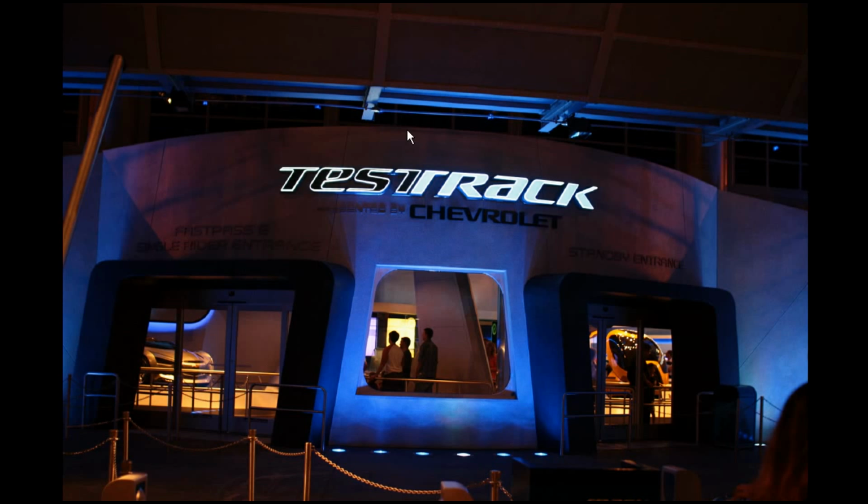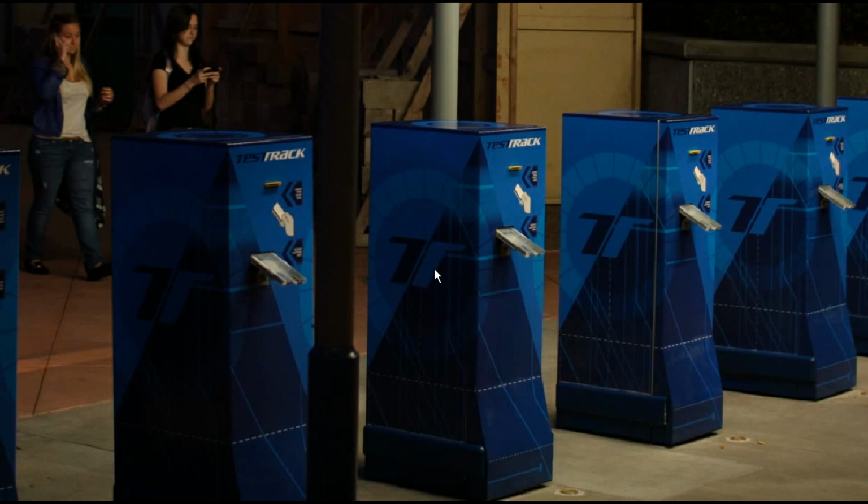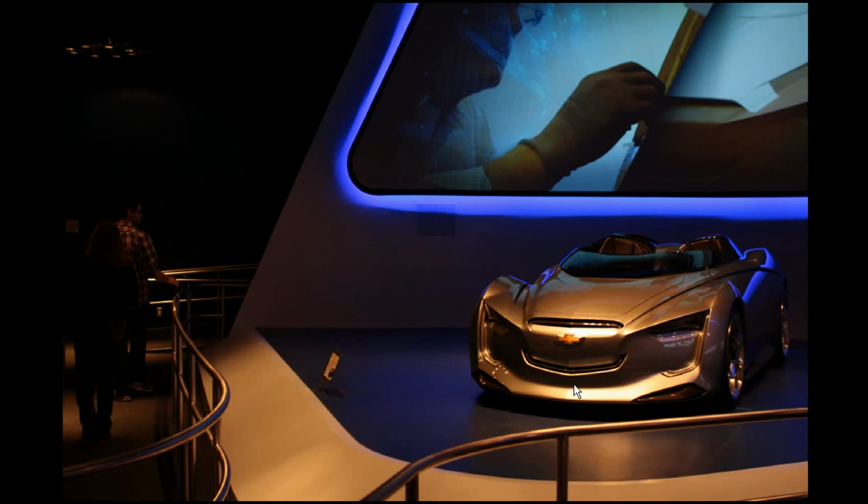No need for previews. Now, as you can see, they've changed the entrance completely. There's now a fast-pass and single rider entrance going together, standby entrance over to the side, and they've changed the look and feel of the whole thing. Even the color scheme is now different. Instead of yellow and white, now it's kind of blue, light and dark shades of blue. You can see the stylized TT for Test Track, and that's visible throughout the attraction, in fact.